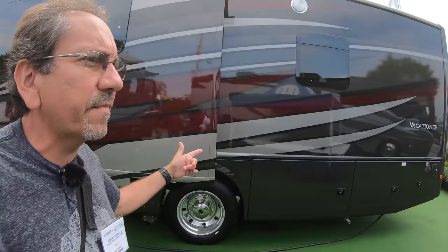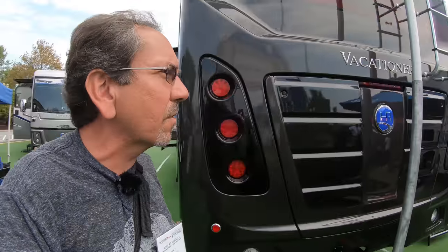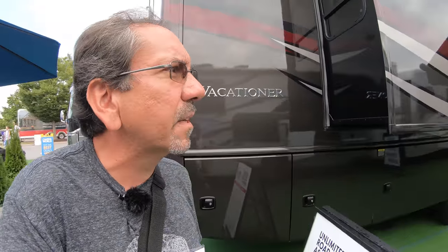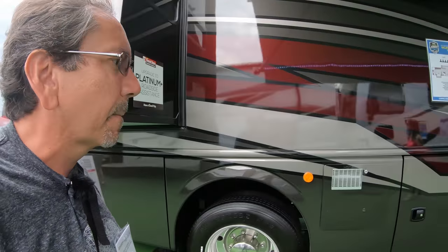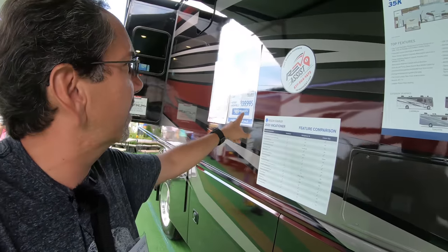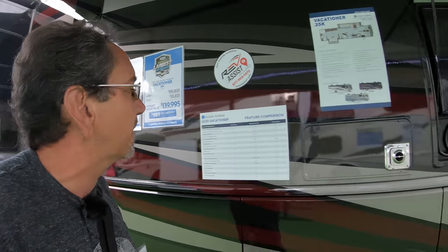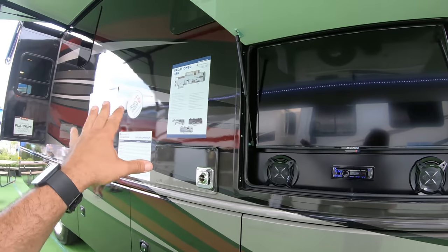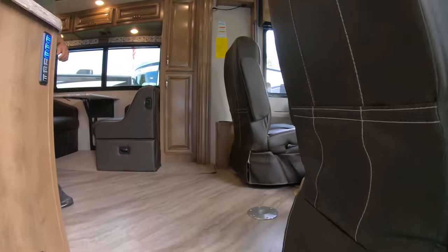This is the Vacationer. I don't think I've done the Vacationer. And I don't recall if I did some of these Holiday Ramblers last year or not, but there's a lot of stuff that way. We have plenty to see. All of these have that storage, and this one is a little less expensive. MSRP 195, 139,995 would be the RV show price. And here you have your outside entertainment system, and let's just walk inside and see what we have here.